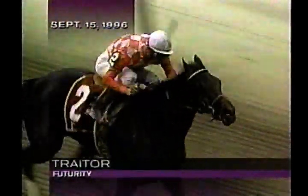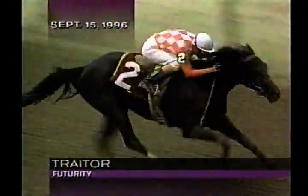Futurity winner Trader is also in serious preparation for his 3-year-old debut in late February or early March.